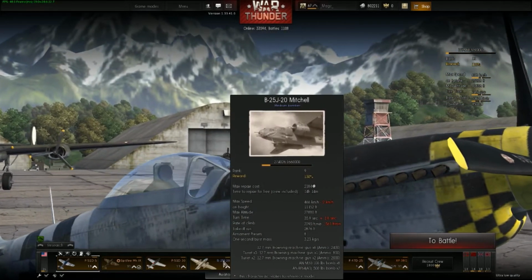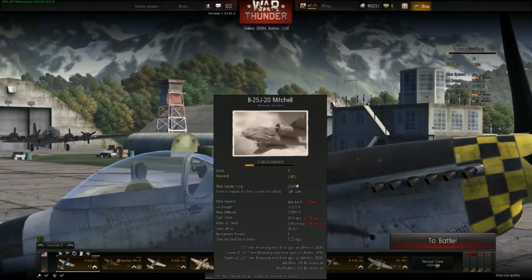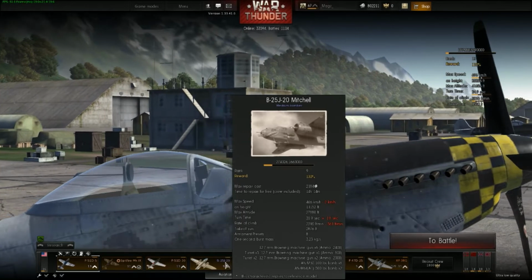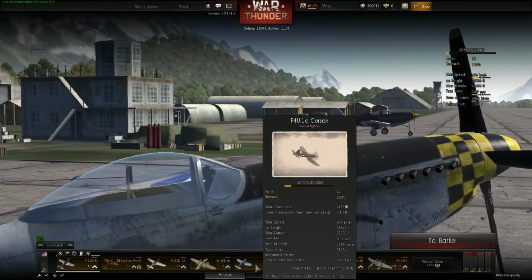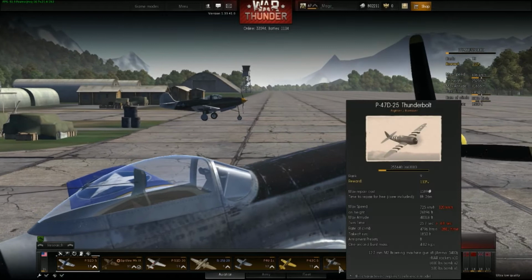My B25. I used to love the B25s, but since they nerfed the actual explosion radiuses on the bombs down to the radius of about a hand grenade, I'm just not very good at it anymore. So I only keep this for emergencies if needed. My Corsair, which is upgraded enough to have the ammunition belts, but that's about it. Air Cobra is dead stock.